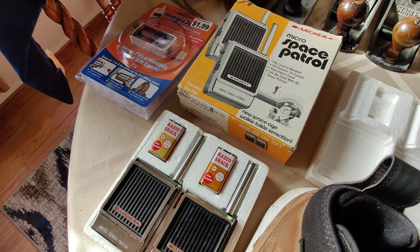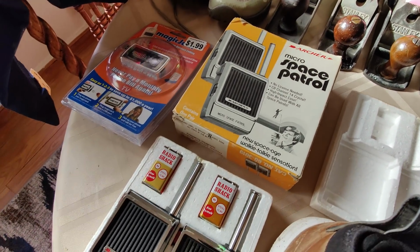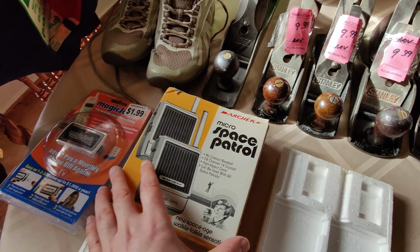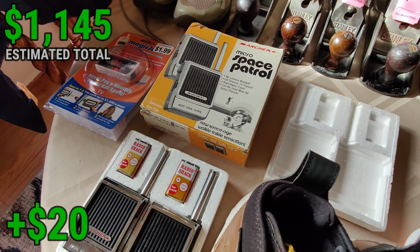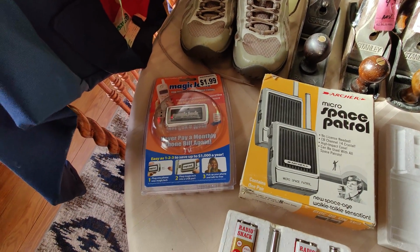Because of the box and condition and everything, I might just try to get more. I don't know the time period. I'm guessing 70s, maybe even 60s. The 60s, early 70s, is when all the space age stuff kind of started popping up, right? Either way, I'm going to make some money on those. I also picked up this Magic Jack for $1.99. This will sell for $20 on eBay, no problem.